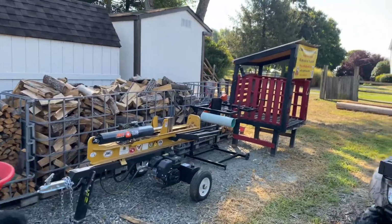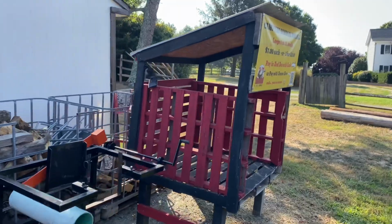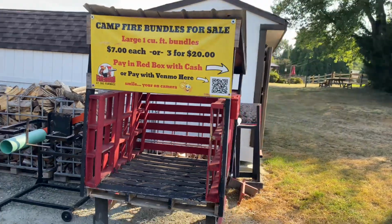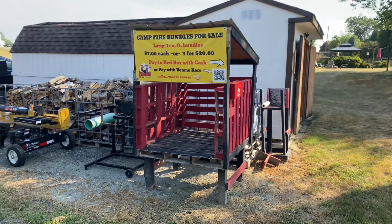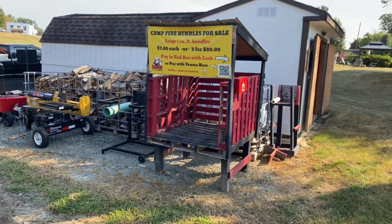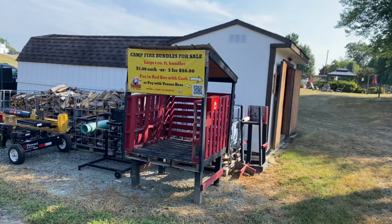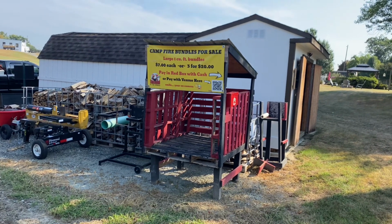You also see the old firewood stand sitting here. I was going to take that apart and disassemble it and just use the pallets again, but I'm glad I didn't, because Chaz, my tree guy from Blandford Tree Service, has offered me to put this stand at the end of his driveway, which is a few miles away, a different location, different town. So I'll be able to have two.